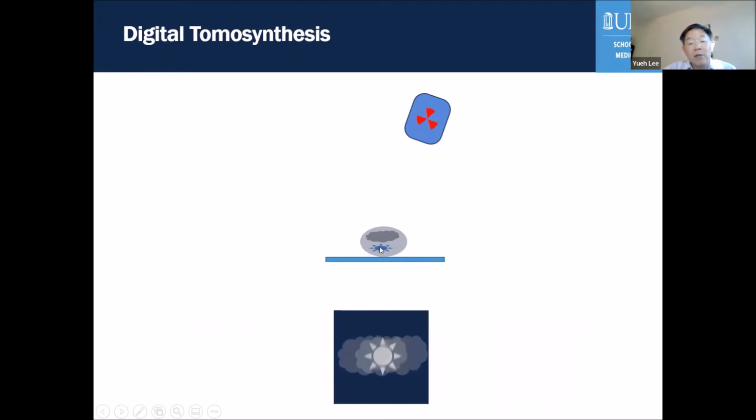We can digitally reconstruct and identify objects that should be overlapping, right? For example, this cloud and this star, if they are simply overlapping, you wouldn't be able to see them because they are covering up each other. But using digital tomosynthesis and reconstruction properties, we can bring out the fact that there's a star hiding in the clouds.